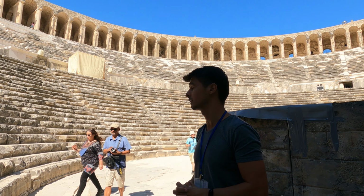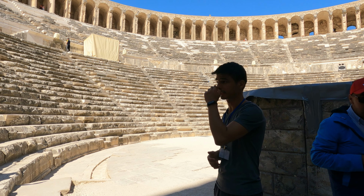This theater remained to us from the 2nd century AD, from the time of the Roman Empire, from the time of Marcus Aurelius, actually. Marcus Aurelius ordered the construction of this theater. But the architect of the theater is known as Zenon. Zenon was the name of the architect.